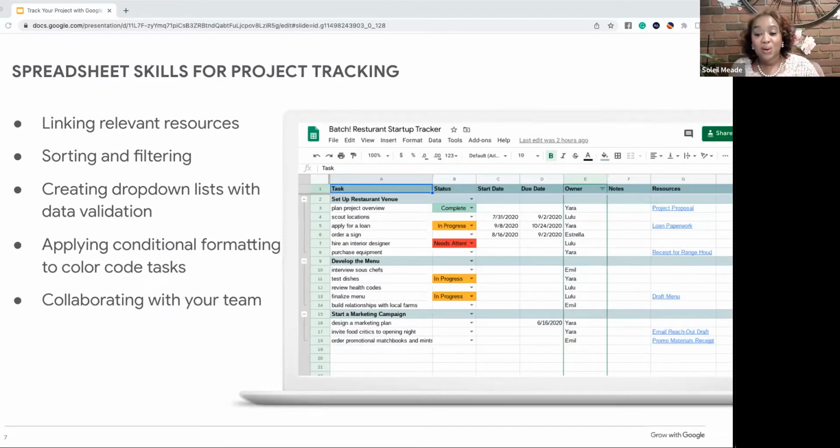All right, so what you see here on this slide is a reflection of a basic project tracker. You might already have one open, and that's something we encourage throughout this series: for you to open up your own tracker and follow along with implementing some of the step-by-step tools that we are going to introduce. We are going to talk about linking relevant resources to your spreadsheet.